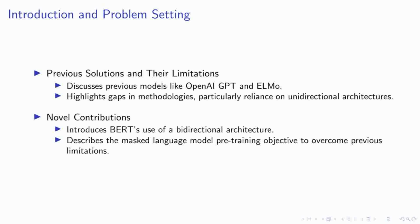To address these challenges, we introduce BERT, Bidirectional Encoder Representations from Transformers. BERT revolutionizes the standard approach by employing a bidirectional architecture. This allows the model to integrate context from both directions, providing a richer understanding of the language structure. Furthermore, BERT incorporates a novel training strategy known as the masked language model. This technique involves randomly masking words in the text and training the model to predict these masked words based solely on their context. This approach not only helps in learning deep bidirectional representations, but also significantly enhances the model's ability to generalize across different language understanding tasks. Through these innovations, BERT sets a new standard in the field, demonstrating remarkable improvements over previous models.